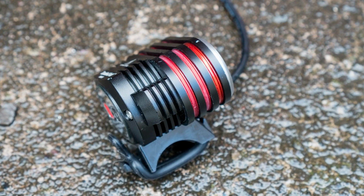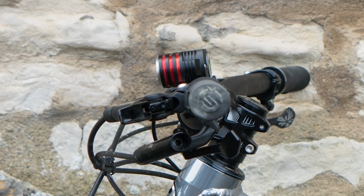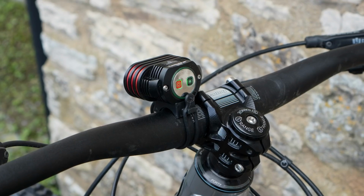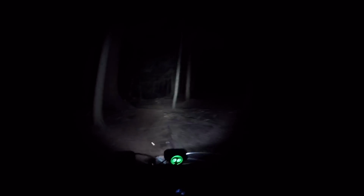The single O-ring used to mount the light to the handlebars is compatible with both 31.8 and 35mm diameter handlebars, but I didn't find that it clamped tight enough to stop light bounce over really rough terrain. If you paired the Tumble Fall Halo with a bar-mounted companion, we think it would excel as a helmet-mounted light, or for someone who's looking to just dabble into night riding.